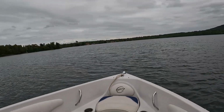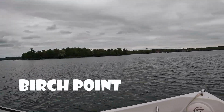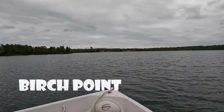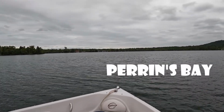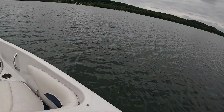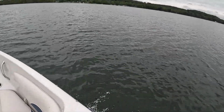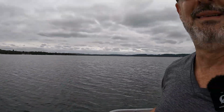This area is called Perrins Bay down here. That's the Birch Point over there. Just a little cut in here on the southeast side of the lake. Very natural over there. Good fishing spot. You know, smallmouth bass, walleye, pike, big bluegills. You can't see it too well here, but it's weedy down there. Weedy and dark. So that is the place that those big fish are going to be.